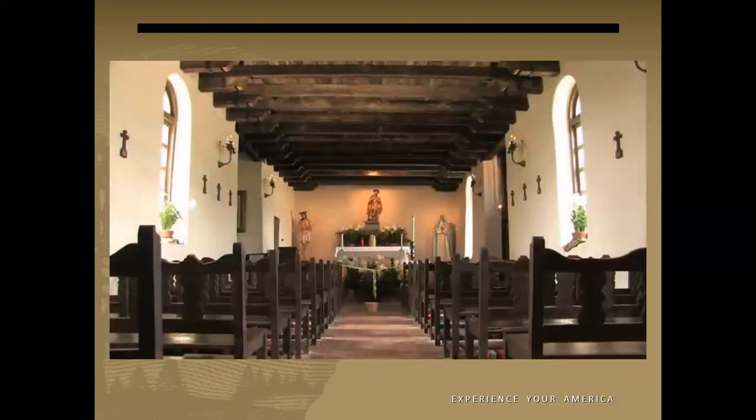It's personally one of my favorite churches. My office was at Mission Espada for a number of years. I got to know the priest and brother, Franciscan brother, who at the time still lived on the property. Wonderful guys. And Brother Jerome is an absolute character. Character is not even a strong enough word for who Brother Jerome is.